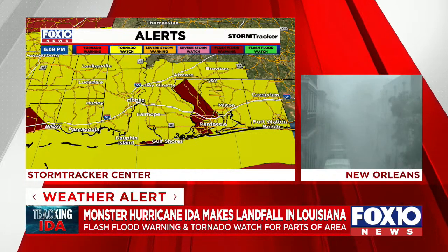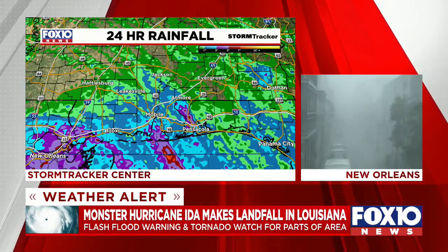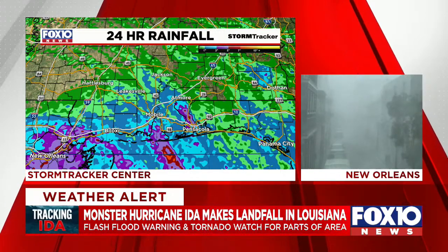But the rainfall amounts, this is something that we really have to keep an eye on. There we go. So the coastal spots, seeing the bulk of this, that's going to be southern Mobile and Baldwin counties, even Escambia County in Florida, seeing that purple. That's going to be those larger amounts.